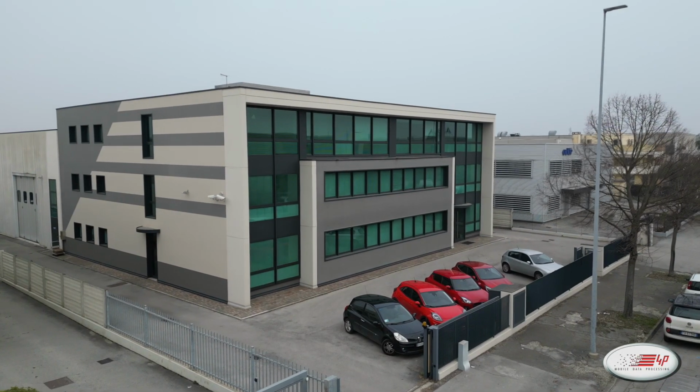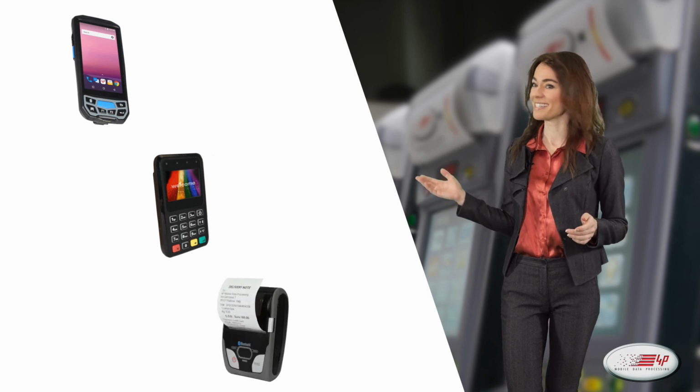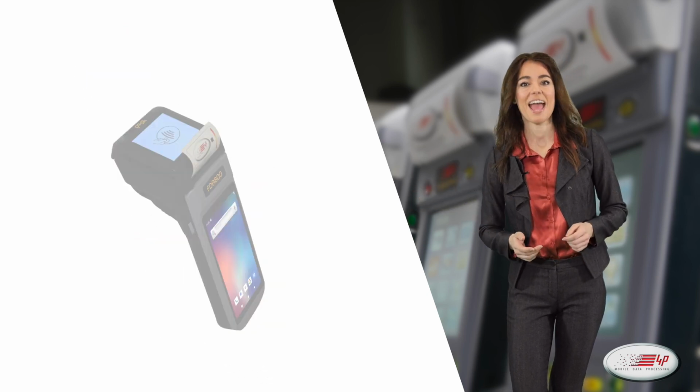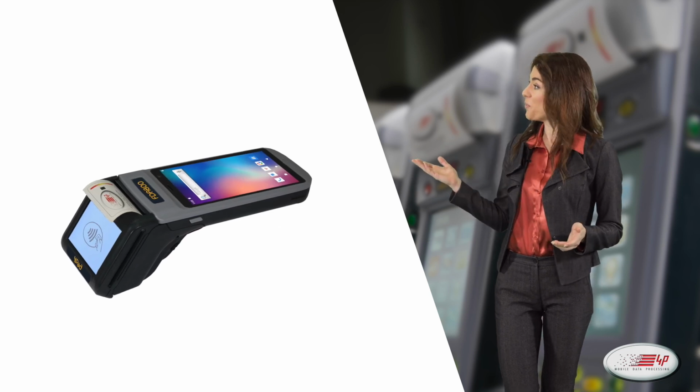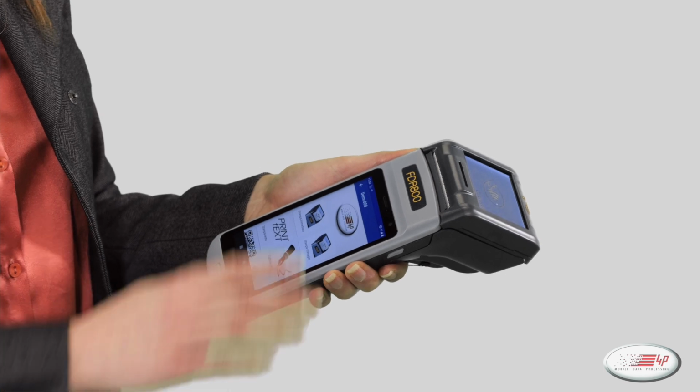This is the home of 4P Mobile Data Processing, a company specializing in the design and manufacture of special all-in-one mobile computers. Why keep using cumbersome and obsolete 3 separated portable devices? Just try FDA 800, the all-in-one smartphone with built-in printer and electronic payments.